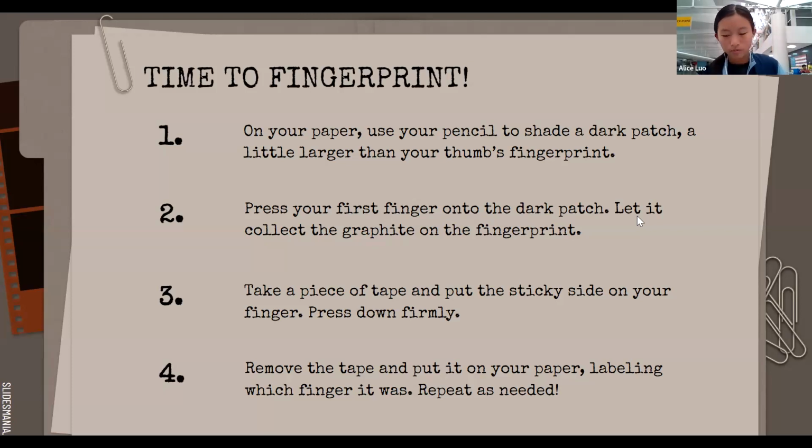Here we go. Okay, I have paper and a pencil. Unfortunately, this is a mechanical pencil, but it'll work. So you're going to shade in a large area. Make sure the graphite is just covering that paper, so you don't want any white spots at all.